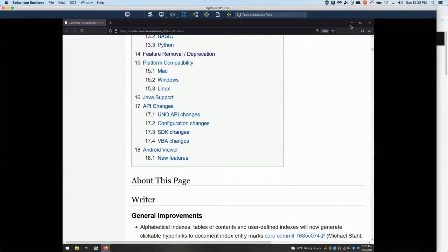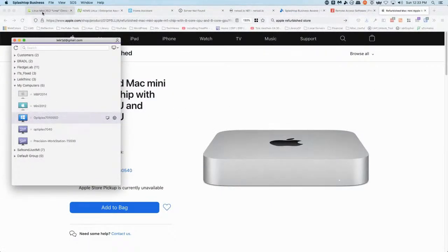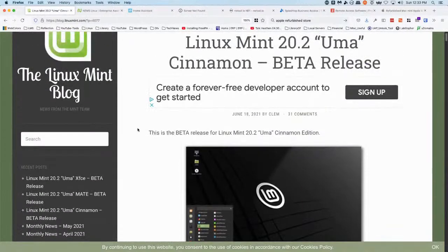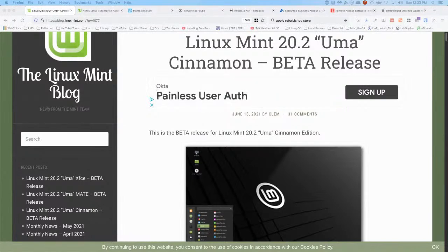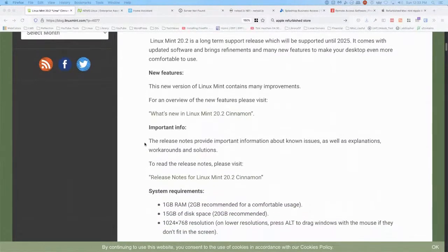So, next on the list, let's close this out. There is a new beta for Linux Mint, the Cinnamon Edition, for 20.2. And this is a long-term support release, supported until 2025.